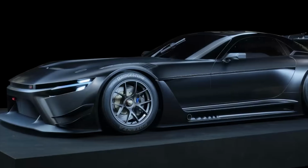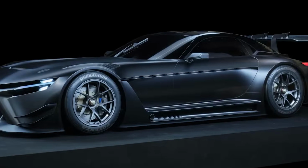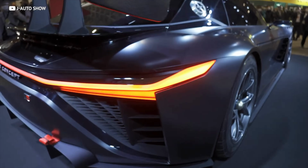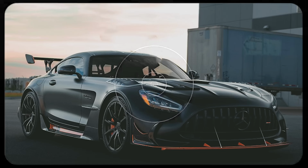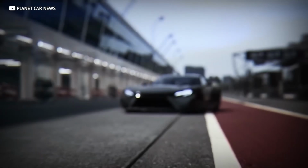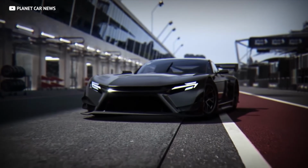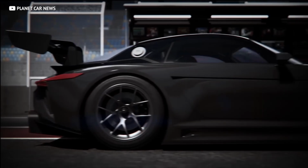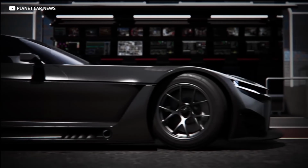With those long hood and cab rearward proportions, it honors the LFA and brings the basic three-box shape more in line with some of the greats like the Dodge Viper or the Mercedes-AMG GT. Lexus has borrowed heavily from the GR GT3 concept, meaning the LFR has got a long, lean silhouette with a low-slung stance that screams race-bred.